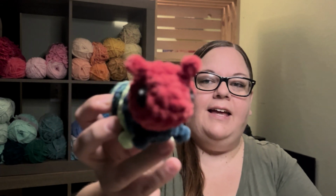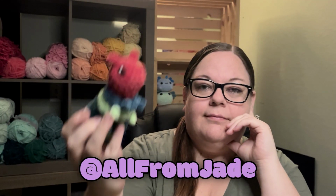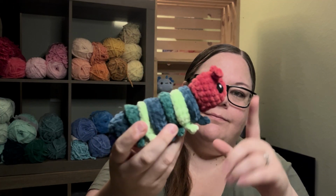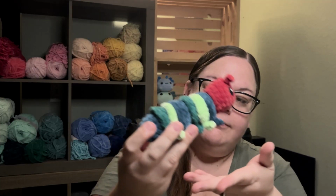So, you've seen my axolotl. Hopefully, there will be more of those. All right, let's see. What else do we have? I also have this little caterpillar. This is also from All From Jade. If you saw in the pre-K picture for Fandom Fest, it's a bigger version of this. I started with the mini version and I felt like the mini version was just too small compared to everything else I made for everybody else. So I'm just gonna sell this one at my market. But it's very hungry caterpillar vibes.